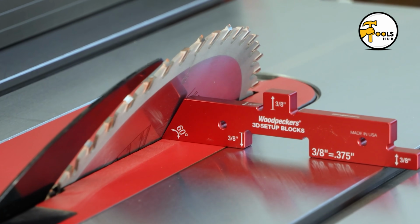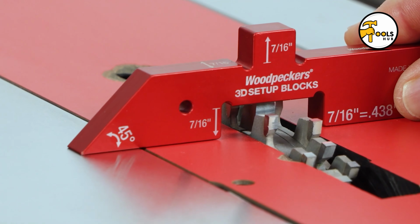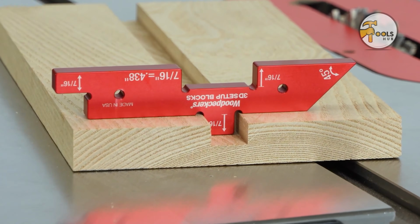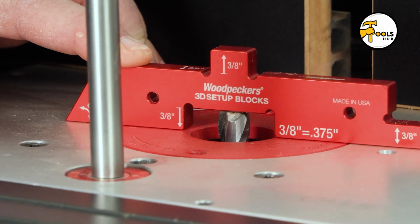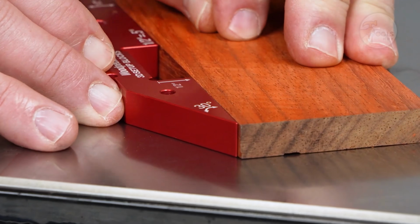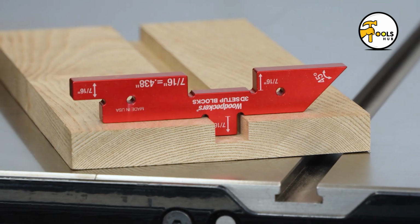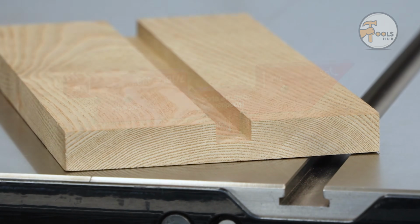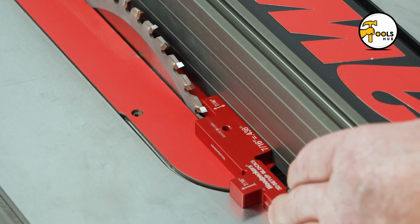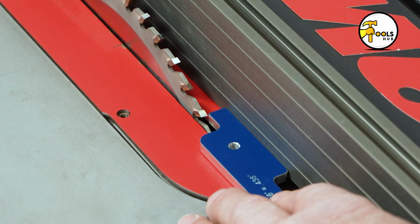The blocks are machined exactly to their stated thickness, and they also feature a matching center cutout, a 1/2-inch stepped shoulder, and a 5/8-inch raised camel's hump. Together, these features turn the blocks into the ultimate feeler gauge in block form. The bevel angle saves time too, so you don't have to juggle multiple tools when adjusting your saw. The set covers all common sizes from 1/8 to 1/2 inch, and even comes with a wall-mounted rack to keep everything organized and close at hand.